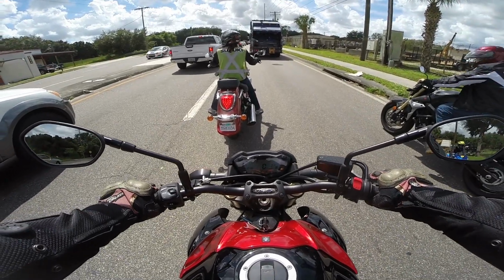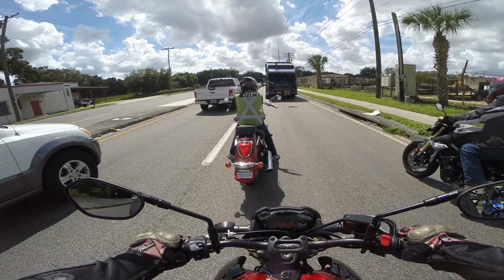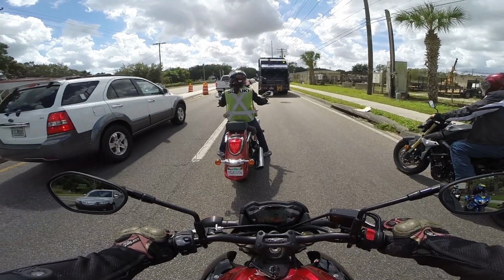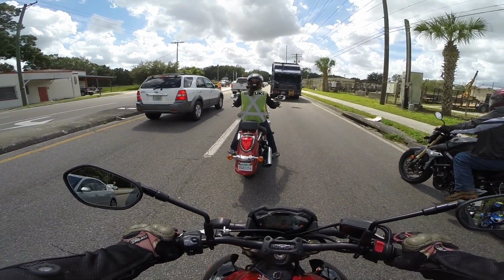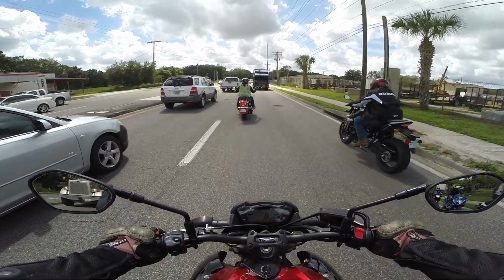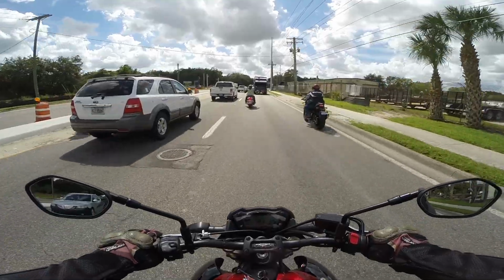This feels a lot like the BMW, oh geez, what was it? The S1000 I reviewed? A lot like that. Not quite as extreme with the engine though. That engine was a beast. Definitely had a lot more power than this. But the rideability is pretty darn close between the two.